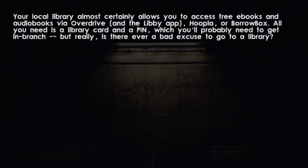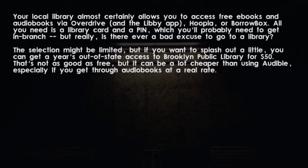Your local library almost certainly allows you to access free ebooks and audiobooks via Overdrive, and the Libby app, Hoopla, or BorrowBox. All you need is a library card and a pen, which you'll probably need to get in branch, but really, is there ever a bad excuse to go to a library? The selection might be limited, but if you want to splash out a little, you can get a year's out-of-state access to Brooklyn Public Library for $50. That's not as good as free, but it can be a lot cheaper than using Audible, especially if you get through audiobooks at a real rate.